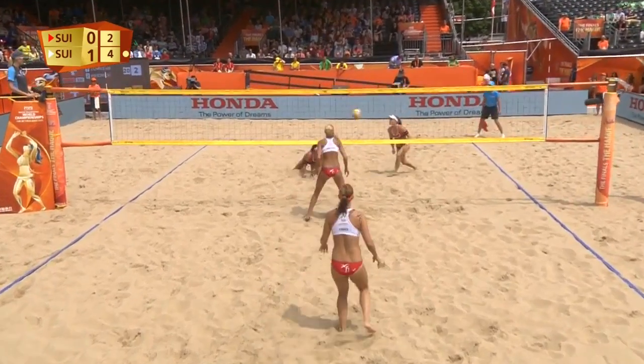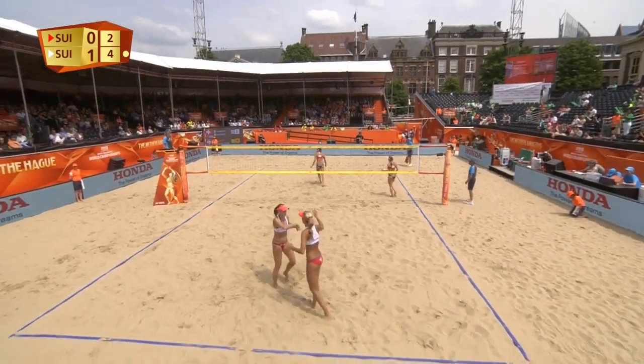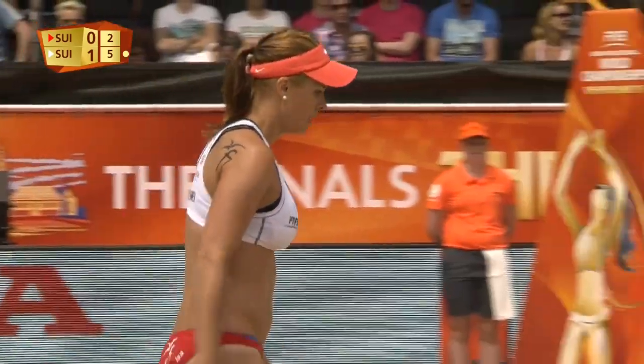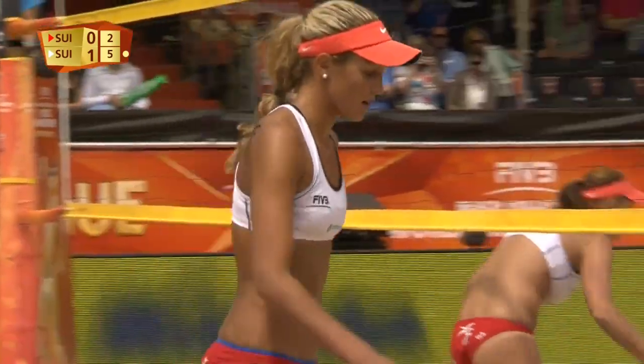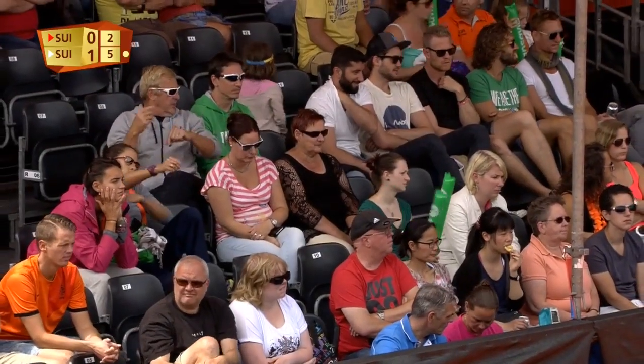They've got that 2-point lead. They had that on several occasions in the last set, but blew it. However, Heidrich with the unforced error, that puts massive pressure on Zumkehr and her now. And at the end change, the first end change of the second set, a 3-point margin for the team in white.